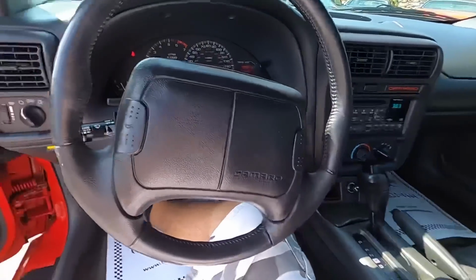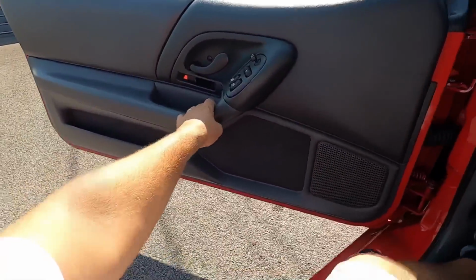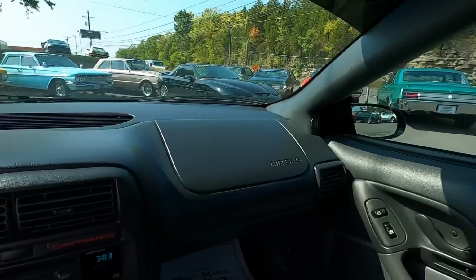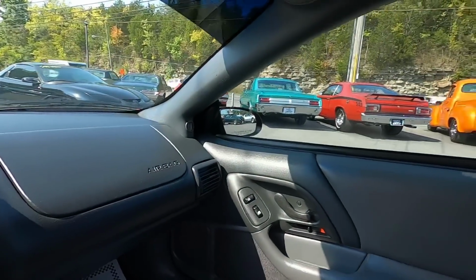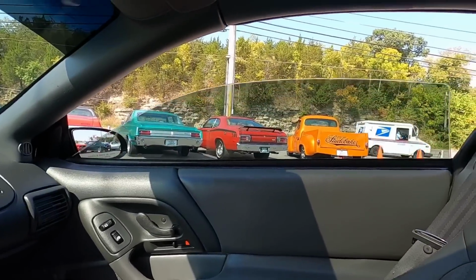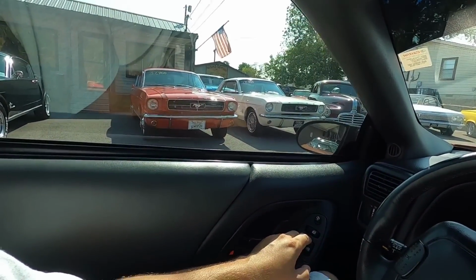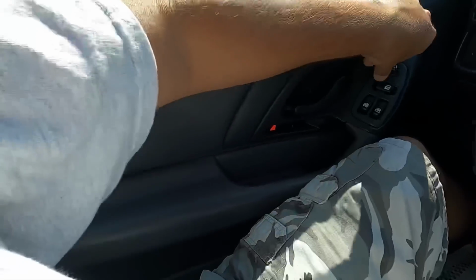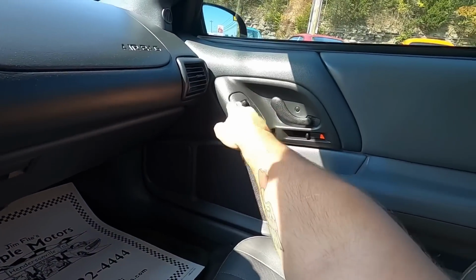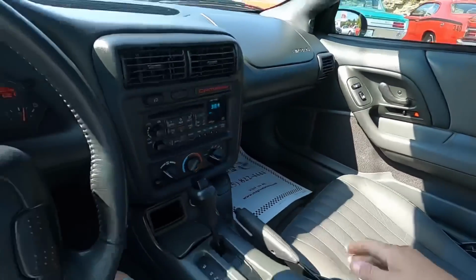All right. Let's go ahead and take off down the road. Even the adjustments on the mirrors still work good. Both sides there. Windows. Okay. Lock. Maybe the lock is messed up. Let's try this side. Yeah, the lock's not really doing anything there. All right, let's take off down the road.